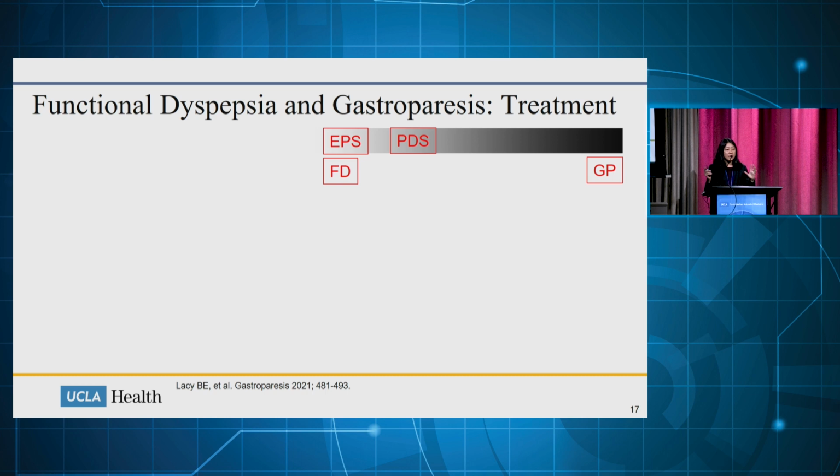After all of those things that I just presented, I encourage you to think differently from the older classic teaching. Functional dyspepsia and gastroparesis are not really two totally distinct entities that exist in completely different silos. I would encourage you to think of functional dyspepsia and gastroparesis as existing on a spectrum.